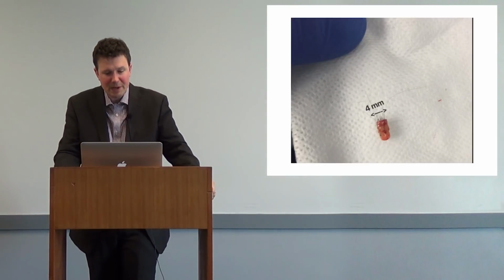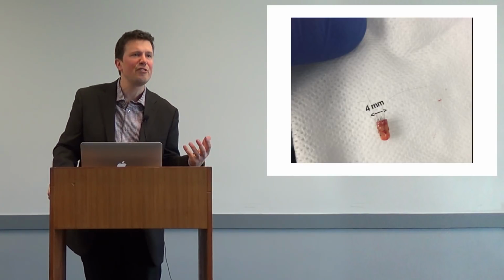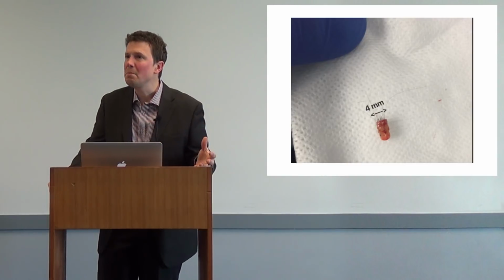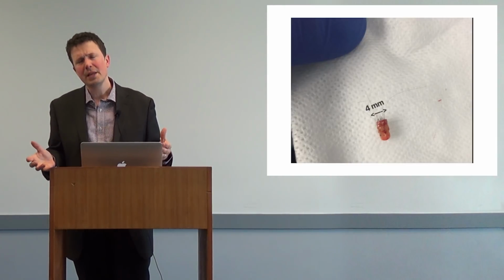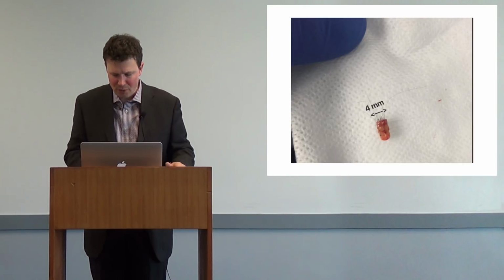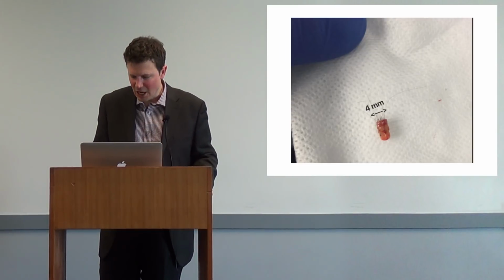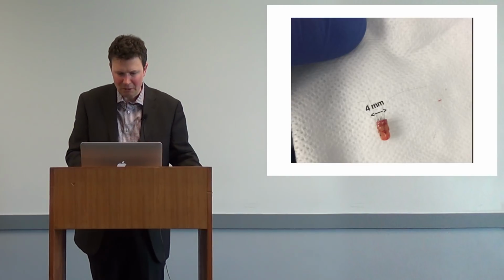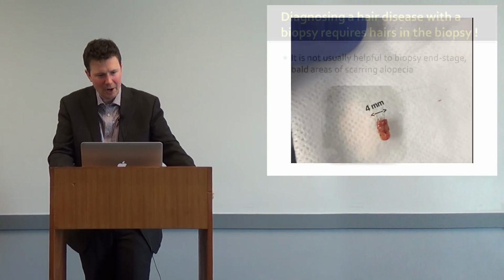The biopsy should be deep, and so you can see that this particular biopsy extends deep to the fat. The reason this is important is certainly in some challenging conditions, you really want to see what's happening in the subcutaneous fat and deeper. Dissecting cellulitis would be a good example. Some of the panniculitides, you really want to see what's happening deep down. So biopsying requires a hair in the biopsy.